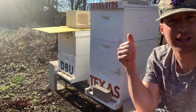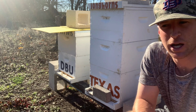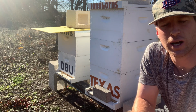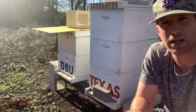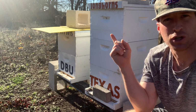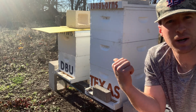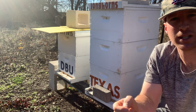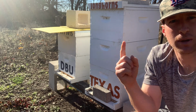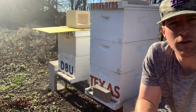I'll probably just stay in this top box because the last time I was here in December, it was almost full of honey. I'm sure there's probably 6 or 7 frames full. And then I'm going to check the top box in the Patriots and see how they're doing. If there's a bunch of stores still left here and in this second box and not very much in the Patriots, I might come back tomorrow and switch some things up and help the Patriots out with this third box of the Horns.